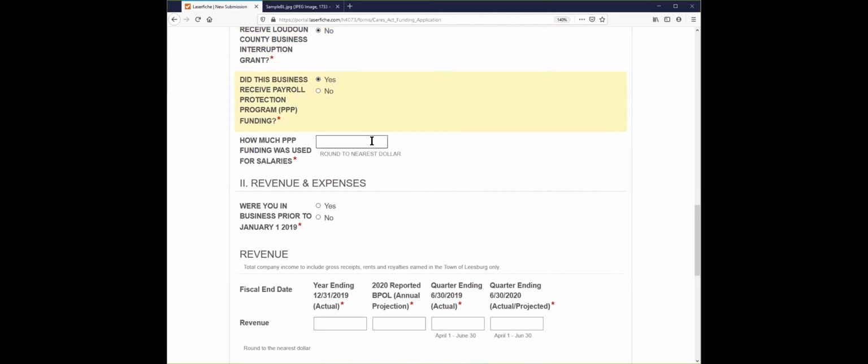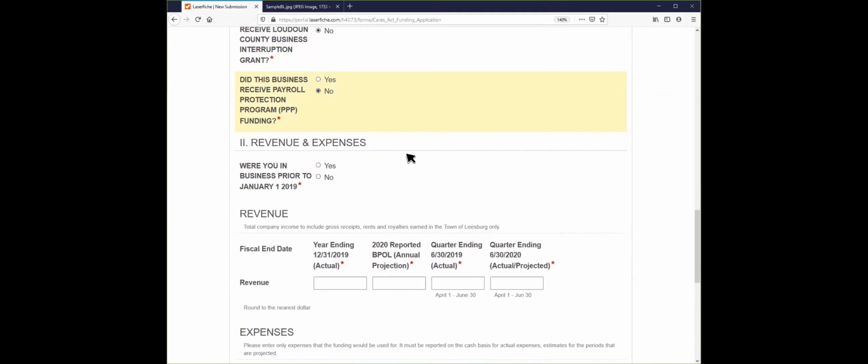And if you did, then they're asking you to put in the amount of the PPP that was used for salary. So if you got the PPP and a portion of that is to go for salaries, then they're asking you to let them know how much that was, and they're asking you to round to the nearest dollar. If you did not, then you simply select no.